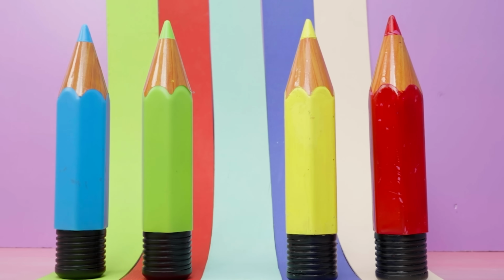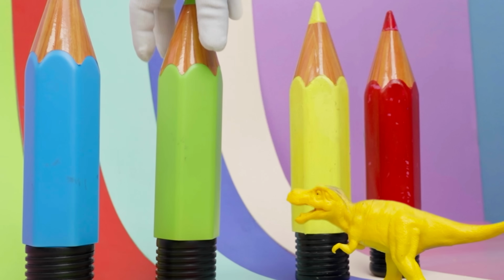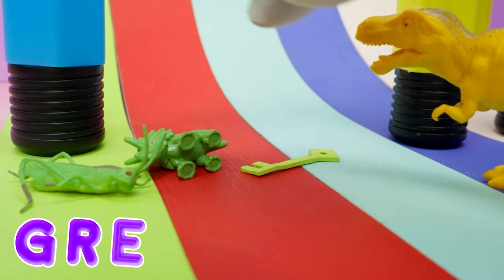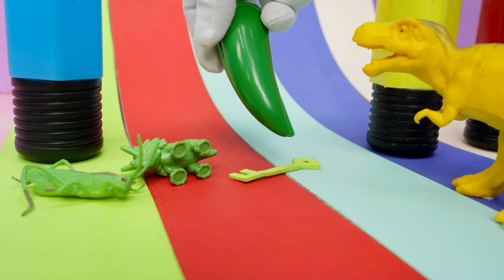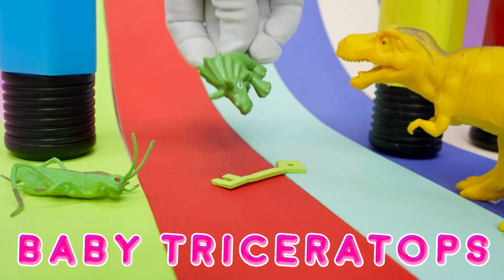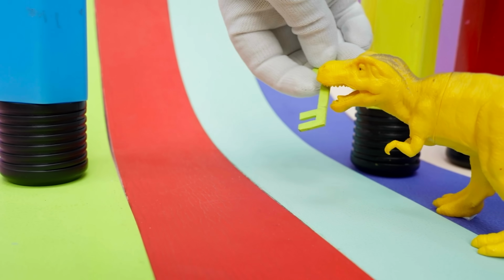The pencils are so big and colorful. Lovely. The dino is looking for another key. We'll open the green one. Whoa, so many green objects. Green chili. A baby Triceratops. Green praying mantis. And we got the green key. Yoo-hoo!